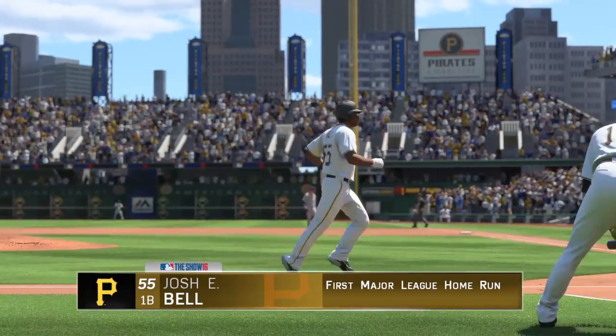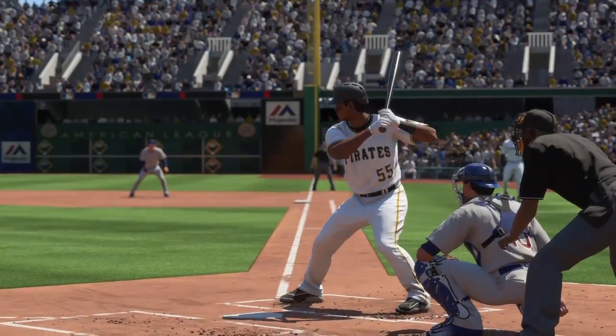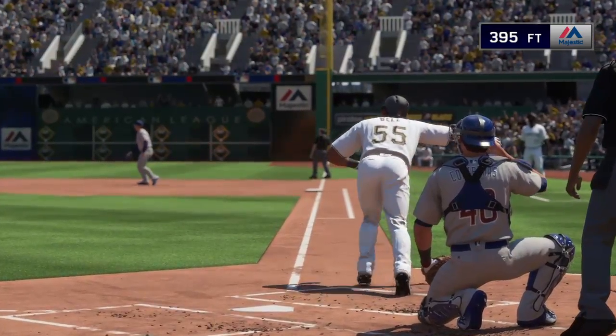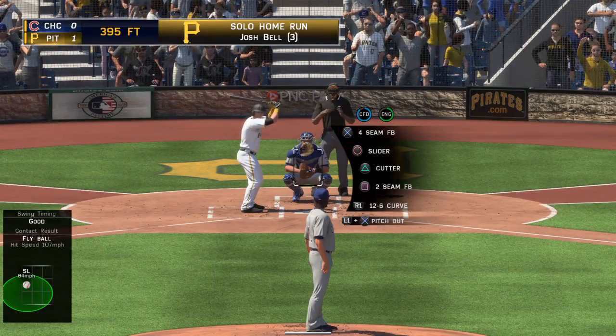Well, I think that any kid who's ever dreamed about playing this game dreams exactly this, watching the ball disappear over the fence and circling the bases in a big league ballpark. I'm sure he was practically floating as he jogged the bases. He'll be replaying that at-bat over and over. You know his phone's going to blow up. He's going to be calling his mom, his buddies. Everybody's going to be talking about this one.